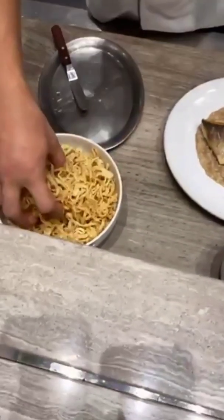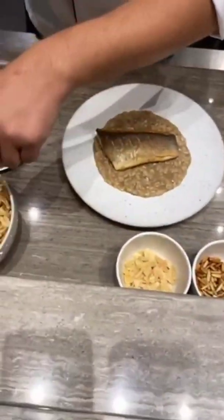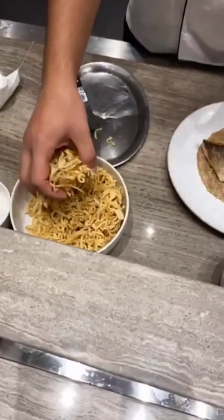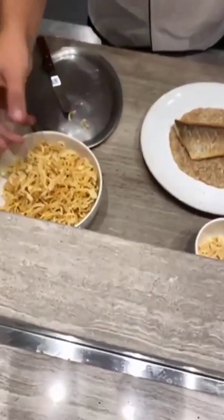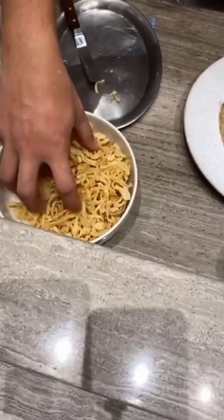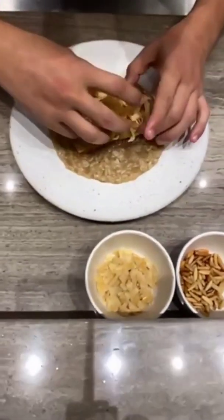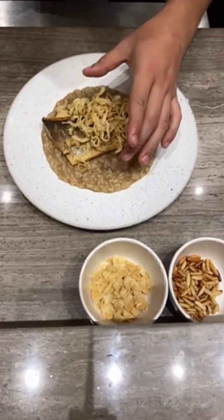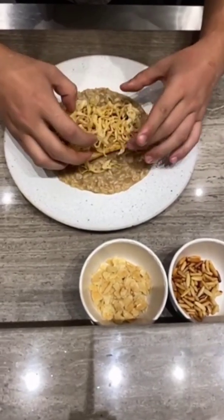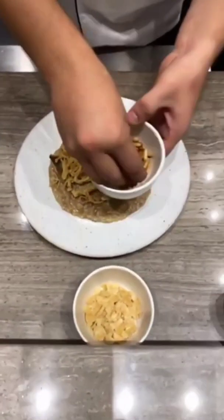So we're gonna put some crispy onion on the top. We just cook it with some corn flour in the oil, which is like 140 degrees. I did it in advance because it takes around 15 to 20 minutes. That's why I prefer to do it in advance. Then here we go with some crispy onion. Then we have some roasted pine nuts.